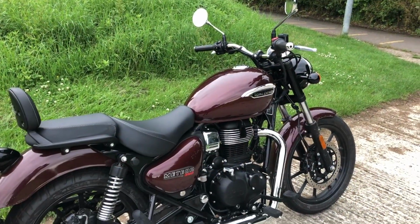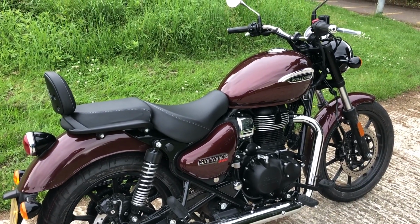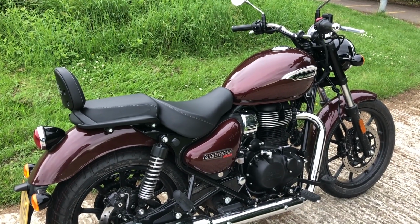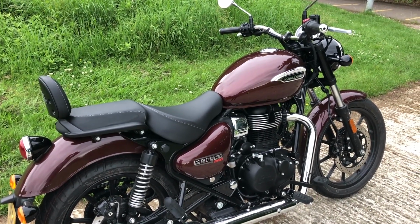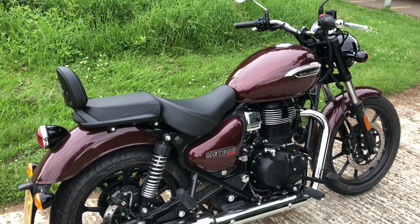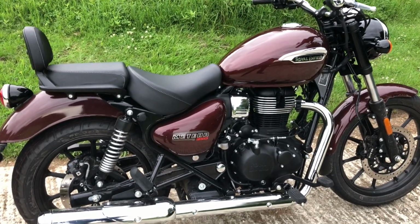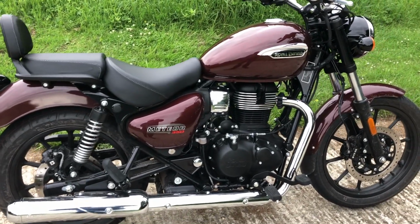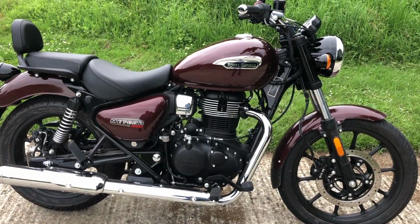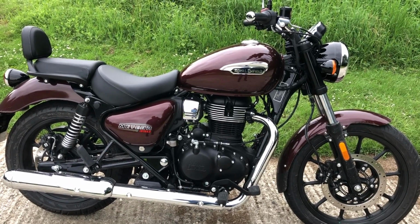So the question is really, can I live with a bike that's only going to do 70 miles an hour? How old am I? Maybe that's all I need. But I must say I'm very impressed, particularly with the comfort of it. And it is an interesting looking bike. I've never really thought of a Royal Enfield before, but this really is an impressive bike.